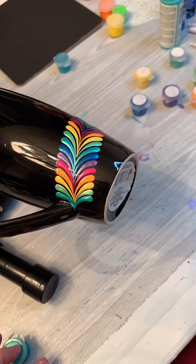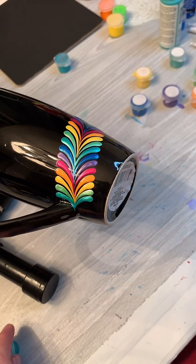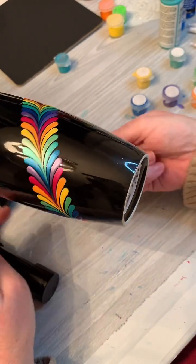Scroll back. How long did this take you to paint? This one was pretty quick. This one's probably an hour.